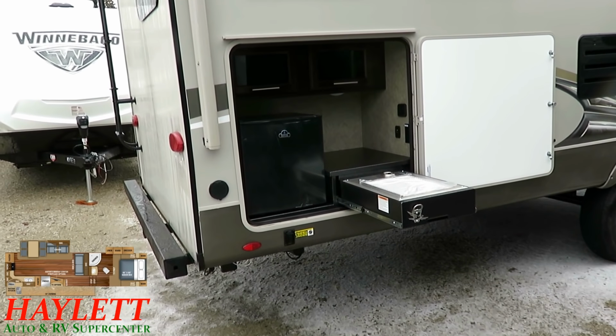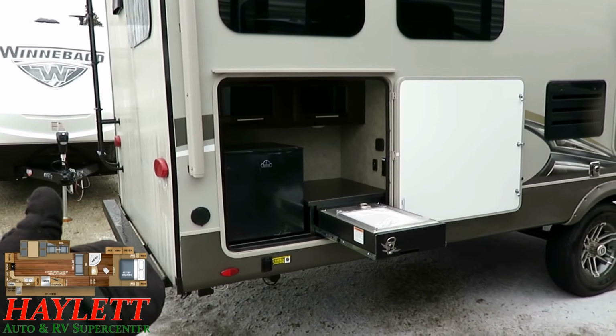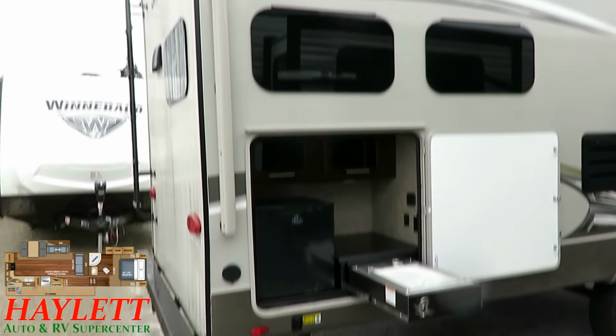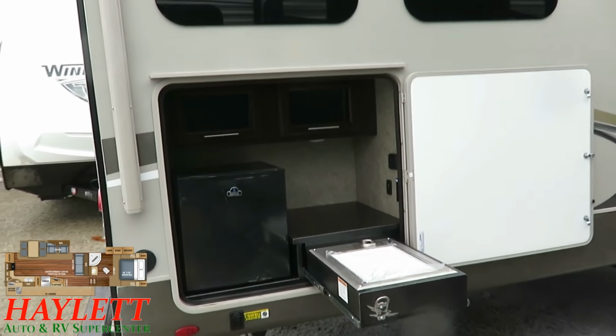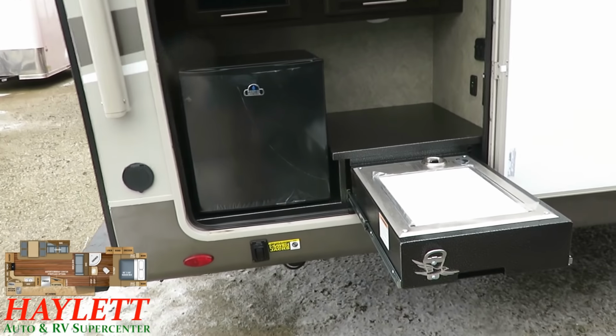Now you can always tilt the awning so that, if you're worried about smoke or something coming off of this cooktop, it'll just sort of roll out the side there. But it's really not the big issue that people tend to think it is. But hey, it's your RV. You do with it how you please.